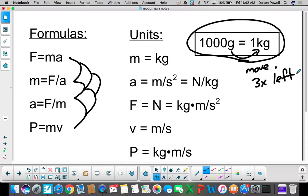Velocity, this is the same as speed, but the unit for that is meters per second. That's an old unit. You should already know that, but I put it on there just in case. And the unit for momentum. If we look at the momentum formula, we're multiplying a mass, which is a kilogram, by a velocity, which is a meter per second. So our unit for momentum is kilogram meter per second. You literally multiply them together.